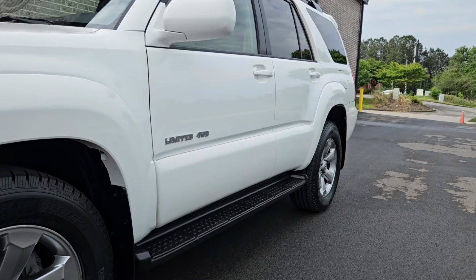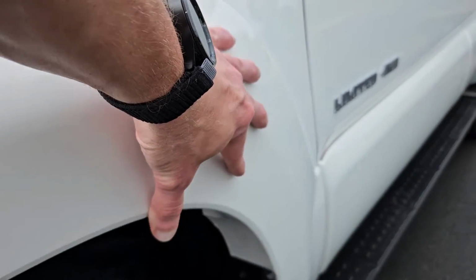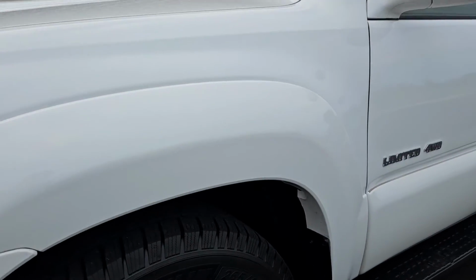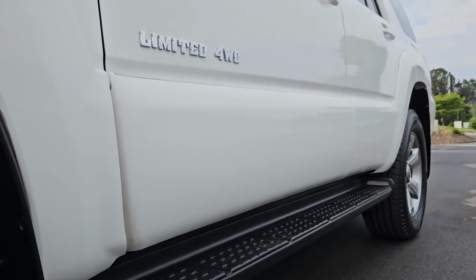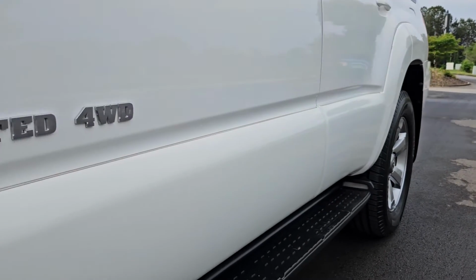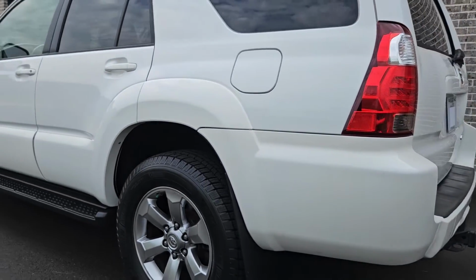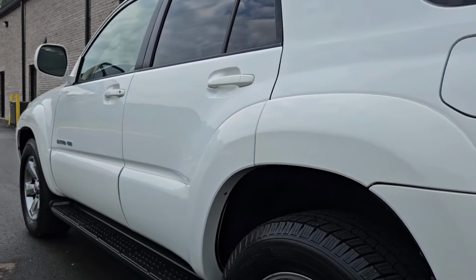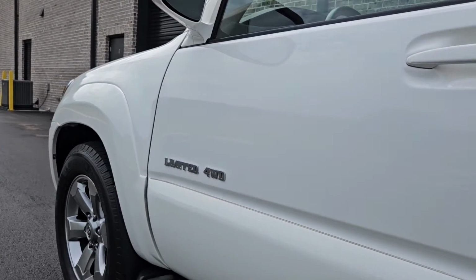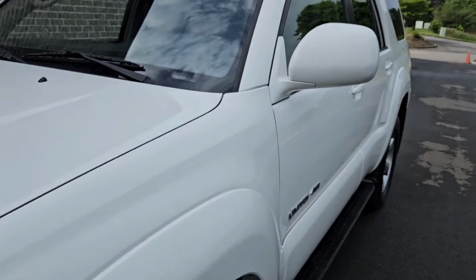Look down the side of this car. Again, no paint work on this car other than the front bumper. So our plastic claddings here usually get all eaten up, even going down the doors. Look how nice everything is on this. Step bar is perfect. Come on, phone. There we go. Look down the side of that car. It's crazy. Again, I challenge you to find a nicer Gen 4 than this car, let alone V8 4-wheel drive Limited.